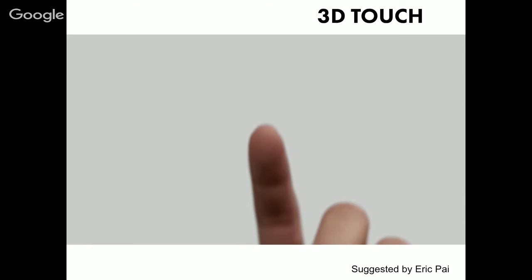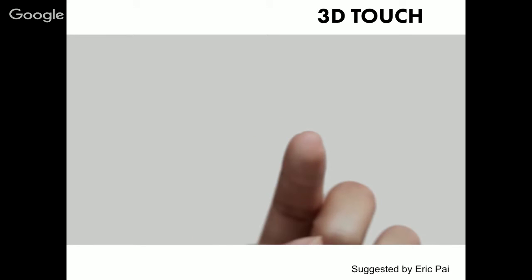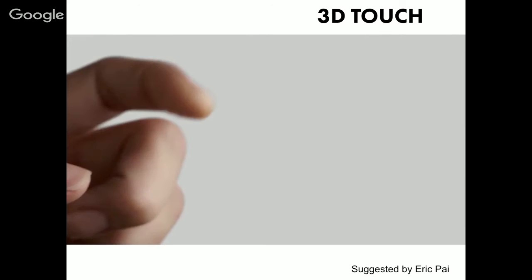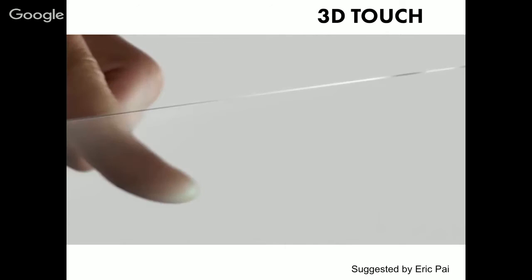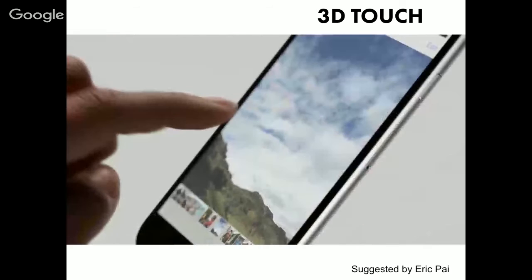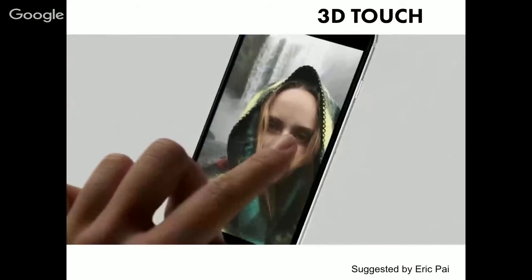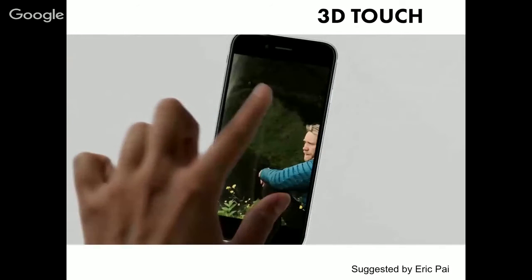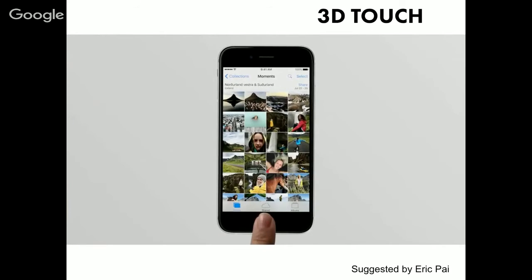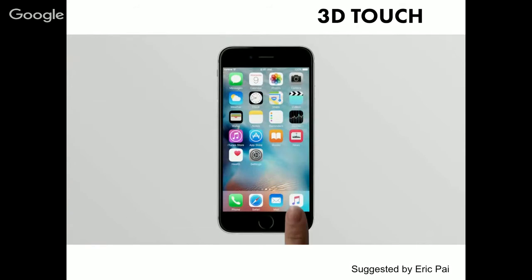With iPhone and multi-touch, we introduced a whole new way to interact with technology. Tapping, swiping, and pinching have forever changed the way we navigate and experience our digital world. Until now, these gestures have been limited to a singular plane in two-dimensional space. For iPhone 6S and 6S Plus, we're introducing an entirely new interaction and a whole new dimension to the way you experience your iPhone.